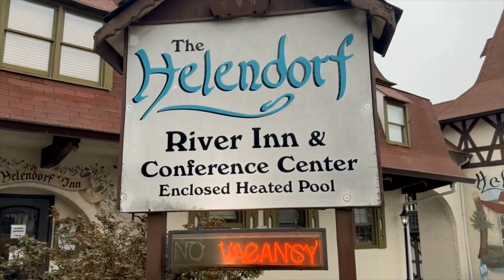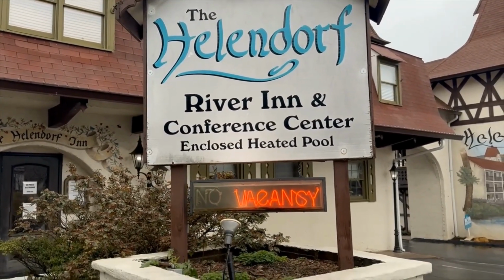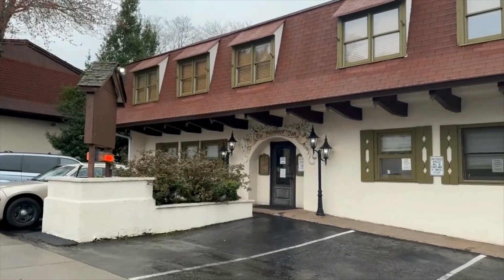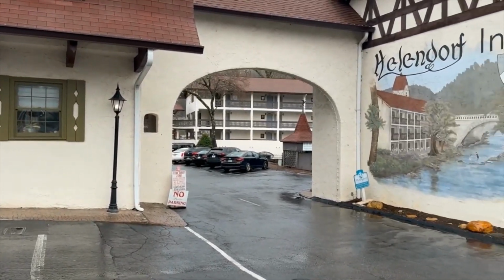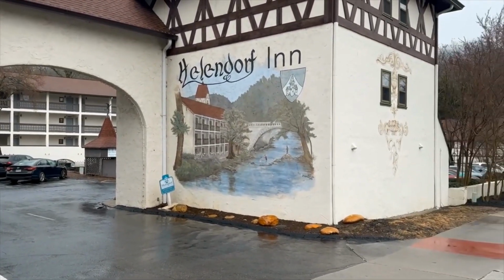The Helendorf has been closely tied to the modern city of Helen, Georgia since the early 1970s. In fact, the Helendorf was the brainchild of Alpine Helen's creator, Pete Hodgkinson.